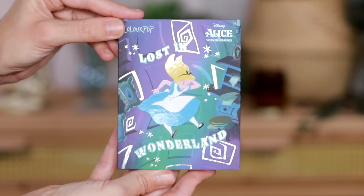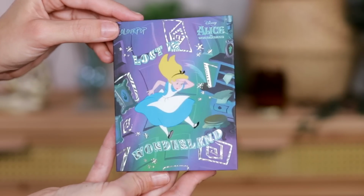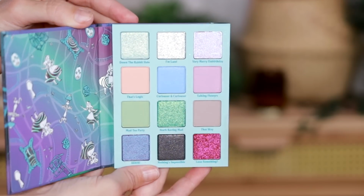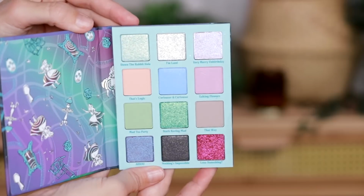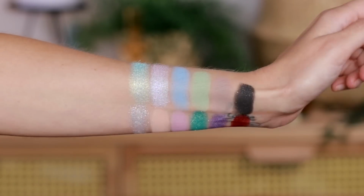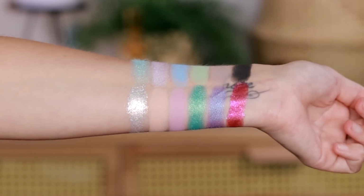I will be using the palette as well. This is the Lost in Wonderland. I'm fairly sure that this palette is $22. With the collab palettes that Colourpop has, they're usually $1 or $2 more, maybe even more. I don't know. They're a couple of dollars more expensive than this 12-pan palette would have been if it hadn't been a collab. So you're paying a little bit extra for the collab.